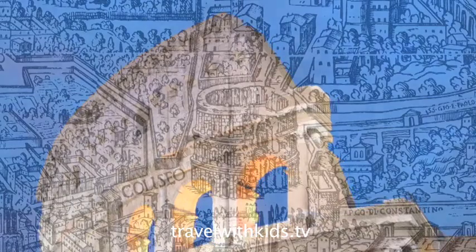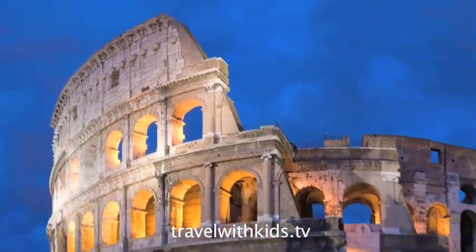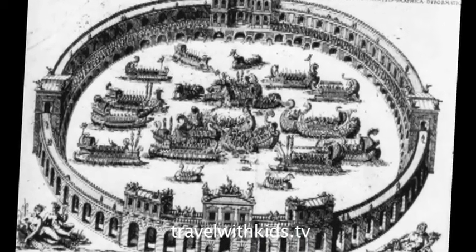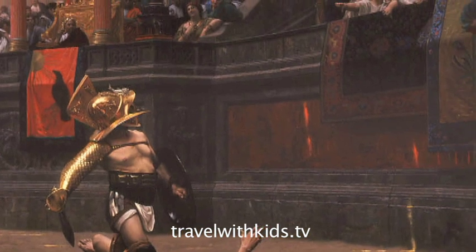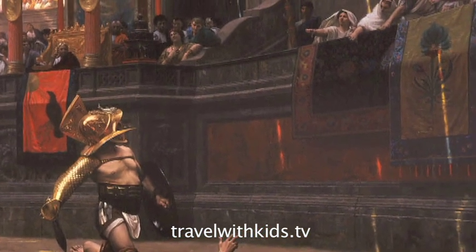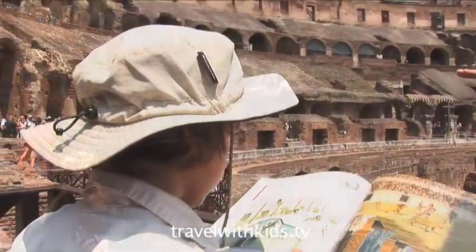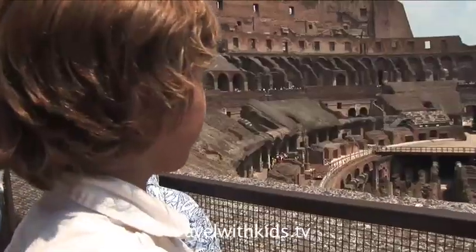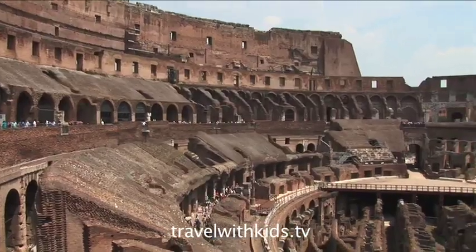The giant elliptical-shaped building was used to perform classical mythology, recreated battle scenes, and even mock sea battles. But its most famous use was for gladiator battles. Sal does a great job of painting a picture of what the Colosseum looked like in ancient Rome. Imagine that this lower section was completely covered up by a wooden platform. How are they going to put floor all the way? That just shows you how it would have looked.